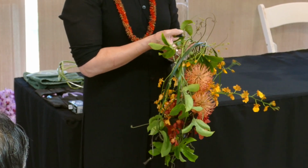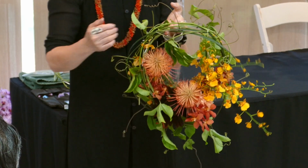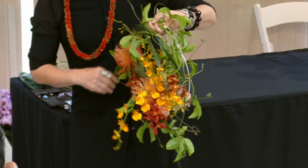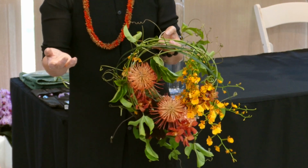This is really a simple design, because by using 2 pieces of passion vine, it just looks so organic and beautiful, right? And what a cute little piece that is, to showcase that kind of orange-colored oncidium in combination with that sort of rust-colored macara. And again, what was this variety called? Crimson Comet. I just love them.